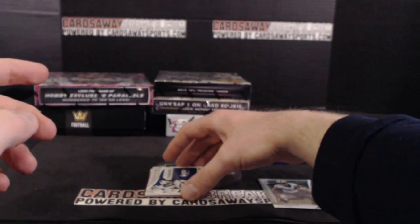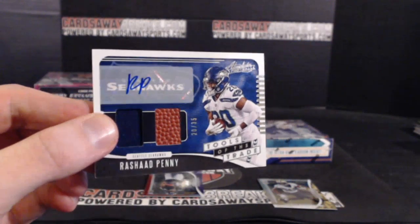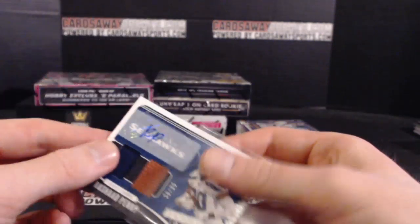And here we go. Seahawks. Rashad Penny. Bam. Dual to 35. Patch auto. RP for the Hawks. Seattle. Going to Paul R.